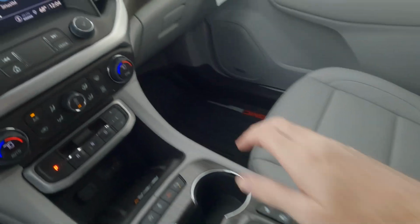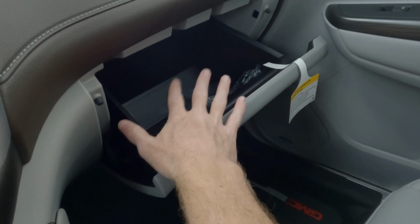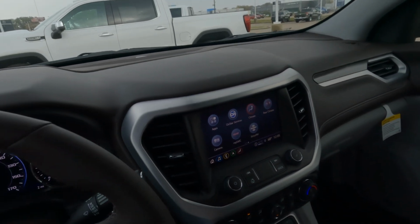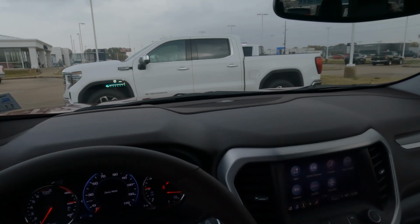So that leaves us with one thing. Well, let's look at the gloveless glove box real quick and just show you what's there. Quite a bit of space in there, but no gloves. It's a glove box, but it doesn't have any gloves in it. So now that we've talked all about the Acadia, why don't we get it out on the road and see how it drives and how it handles.